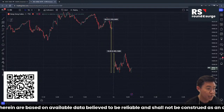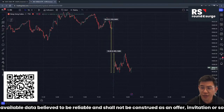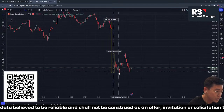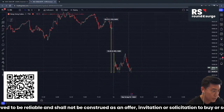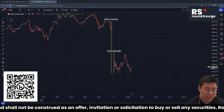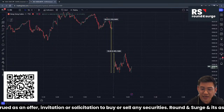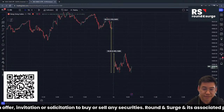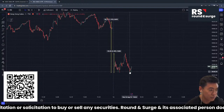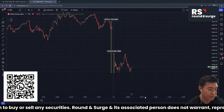Okay, it bounced back up. Can this be taken as a reversal sign? Right, let's see. The price went down, then up slightly, a little bit, but not exactly showing a reversal sign. Because this price drop itself has a high volume.